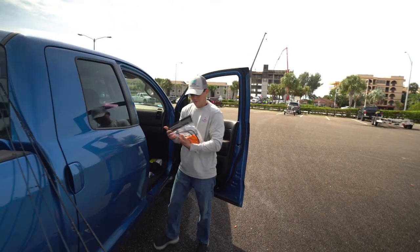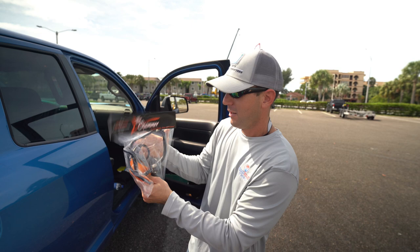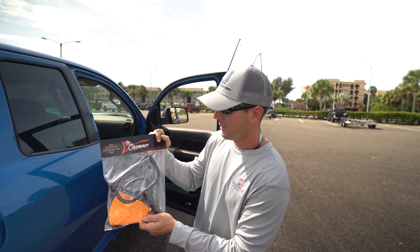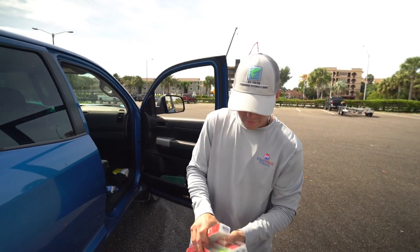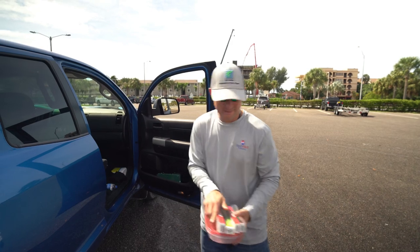Also, Suncoast Auto Marine, Chummer, Slingshot, chumming device. Really handy tool. I like it especially for chumming dead bait. Works pretty good for live bait too. Also got some Yo-Zuri diving plugs and some stinger rigs coming on board. It's kingfish season, so we gotta be ready for that at all times.